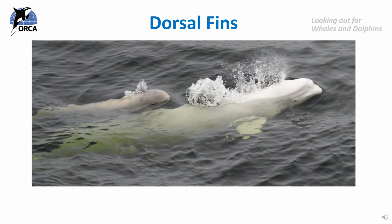Some whales have already evolved to have no dorsal fin at all. This adaptation is often seen in species that live in cold areas like narwhals and belugas. These species are known to swim under sea ice in the Arctic, and a large dorsal fin on their back would get in the way.